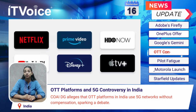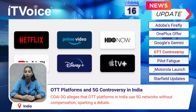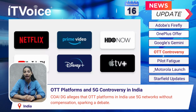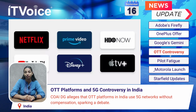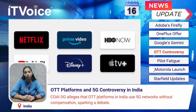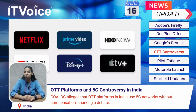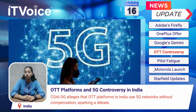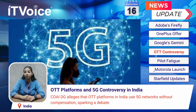India's Cellular Operators Association of India (COAI) alleges that OTT platforms including Netflix, Amazon Prime, ZEE5 and Sony LIV are using 5G networks without compensation. COAI claims that most data loading onto these networks is attributed to OTT players who are not contributing financially to the network providers.